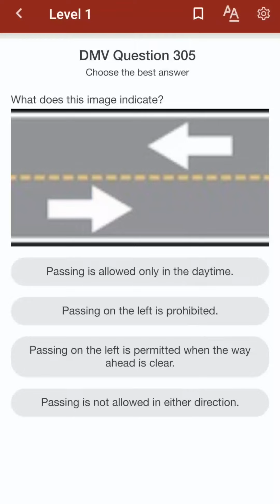Question 305. What does this image indicate? Answers. A. Passing is allowed only in the daytime. B. Passing on the left is prohibited. C. Passing on the left is permitted when the way ahead is clear. D. Passing is not allowed in either direction. The correct answer is C.